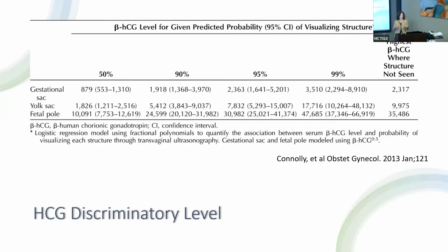Then they used math to look at how would we take that number and get to that over 99% specificity that the Society of Radiologists and Ultrasound desired. And they came up with a number of 3,510 as the threshold level where you should at least see a gestational sac in the uterus in an ultimately viable pregnancy. However, they do mention that this confidence interval is very broad, between 2,000 and 8,000. And so really going along with the SRU guidance, we should be looking at serial HCGs to make the diagnosis of a non-intrauterine or a non-viable pregnancy.